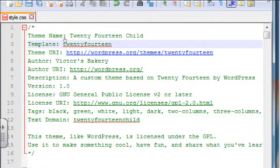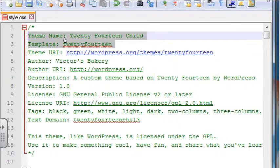So confirm my changes here. The only two that were required were number 2 and 3. Make sure you've spelled all of that properly. It's very easy to misspell the term 2014. But line number 3 is what's setting this as a child theme. Without this, it would think it's a parent, a normal theme, and then we'd get problems.